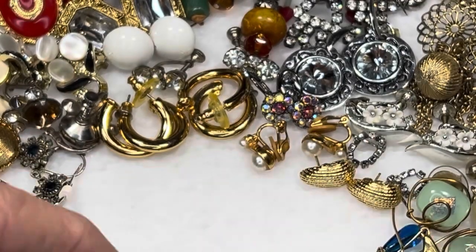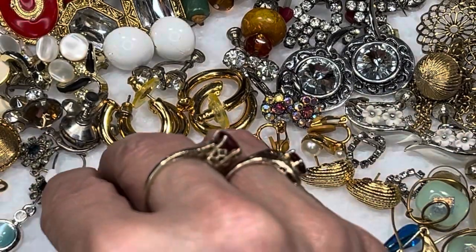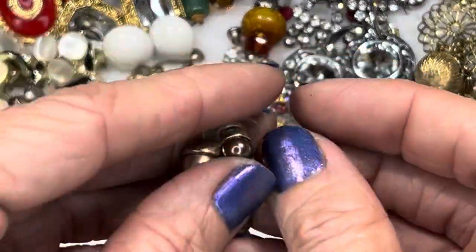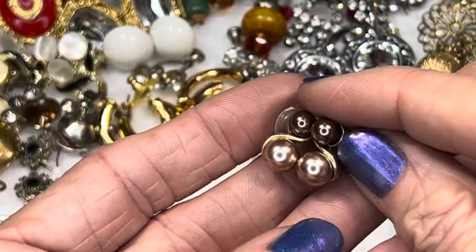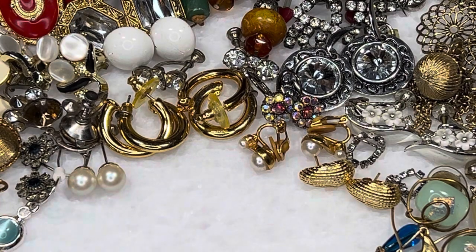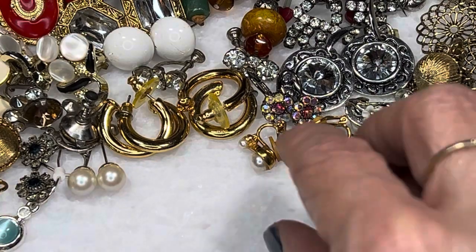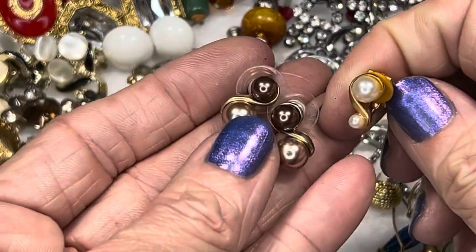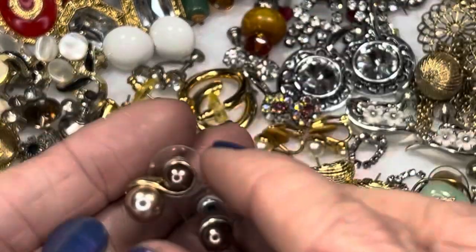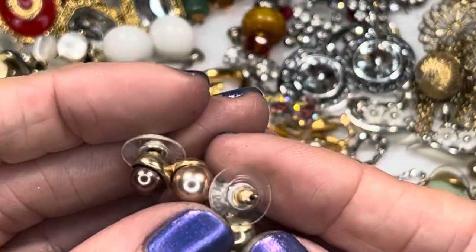Silver tone. Not magnetic, so they are definitely not sterling silver. And here we have another post back faux pearl earring. These actually look very similar to those gold ones that I looked at just earlier. Where did I put them? Oh, here. Just the swirl was similar, but the ones on the left just seem to be bigger. With sort of a pinkish and purple faux pearls there.